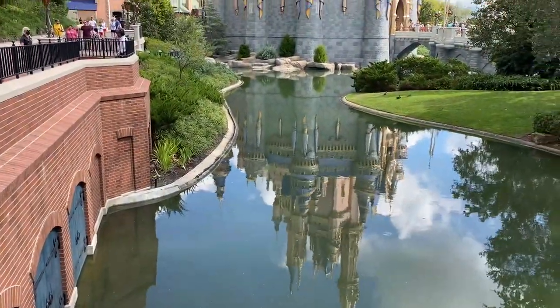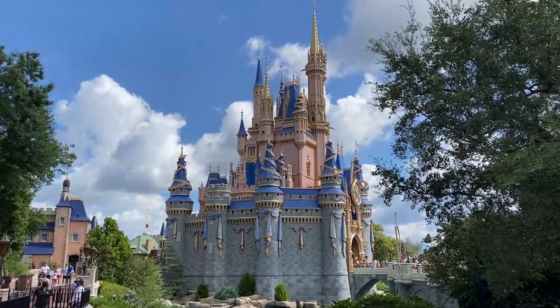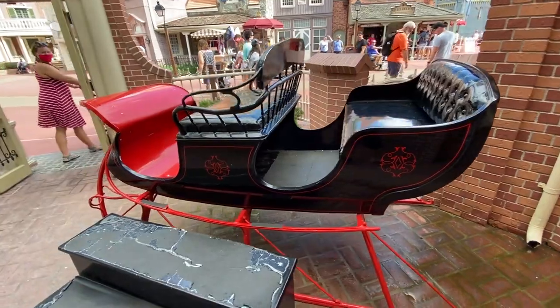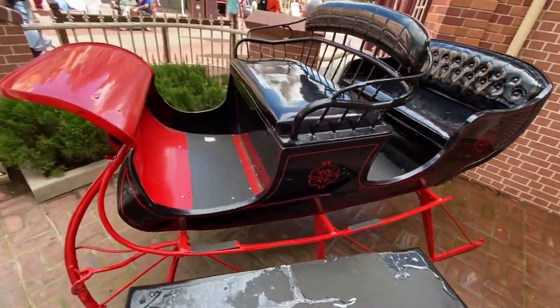So we lucked out and were able to get lunch reservations for Liberty Tree Tavern. It's one of our favorite sit-down restaurants. It's nice and cool. We love the colonial theme inside the restaurant. It's awesome, and so we're looking forward to that. You know, I never noticed this before, this old sleigh sitting outside the Christmas shop. Isn't that neat?